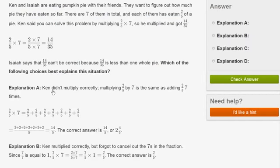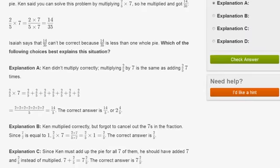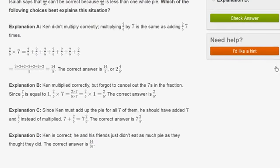So explanation A is that Ken didn't multiply correctly. Multiplying 2/5 times 7 is the same as adding 2/5 7 times. This is exactly right. This is exactly what we just went through. The correct answer is 14/5 or 2 and 4/5. So explanation A seems to be the right one, but we'll just read the other ones just to see if there's some flaws in them.